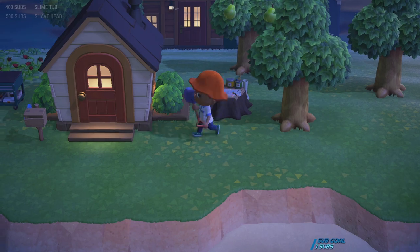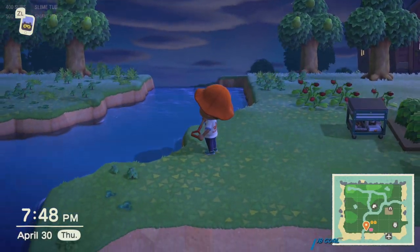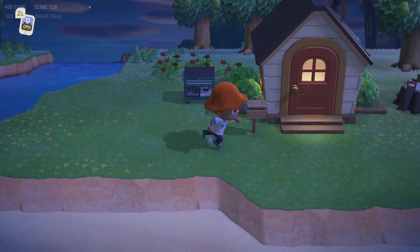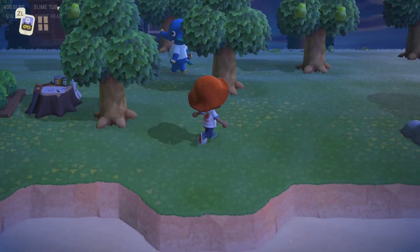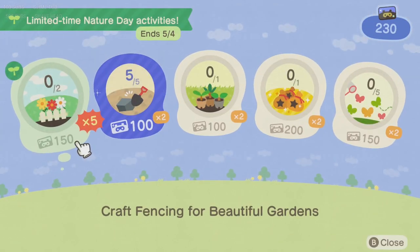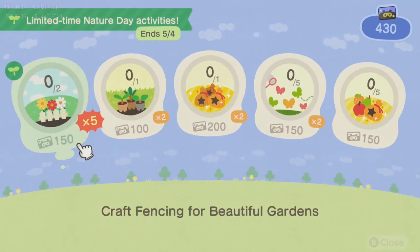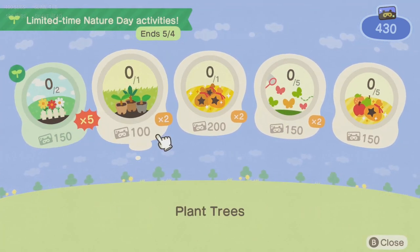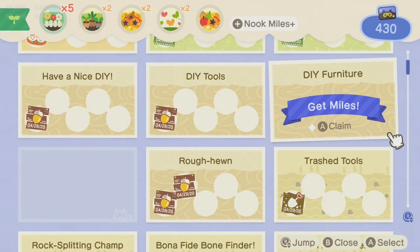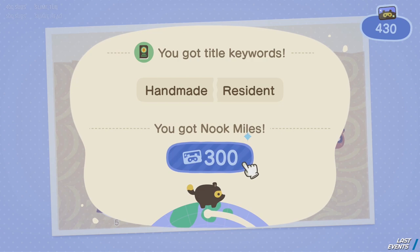I hear a balloon. I really gotta make a slingshot. We're definitely gonna gather the materials that we need to make a slingshot. But first, let's see what we have here. Okay, we have that. So I think they want us to make fencing. Okay, that's easy to do. So we'll make some fencing, and we have something here, DIY furniture. Thank you for the miles.